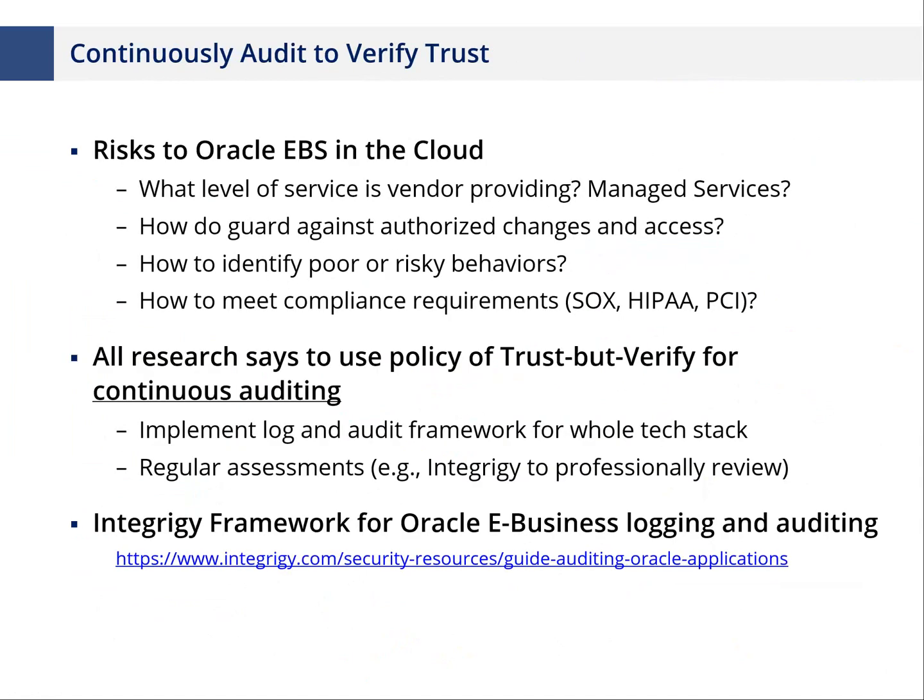One of the key things that we always like to work with our clients on is trust but verify, especially if you're using managed services. Because again, when we're talking about managed services, the DBA team is not my DBA team anymore. We typically see one of two scenarios: you're using managed services to supplement your DBA team, or the second scenario is I'm replacing my DBA team with an outsourced managed service. So what are those resources doing?